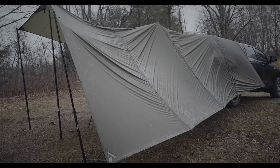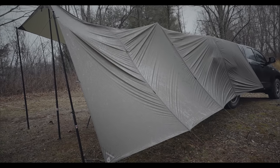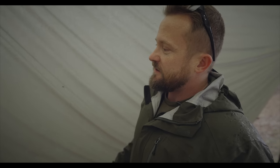You might be able to see it here, but this wall is really coming in. This material is taking a ton of force. This entire thing is like a sail, basically, and it's catching all of that wind. And so far, so good in here. I'm very well protected.